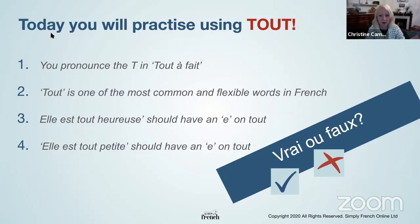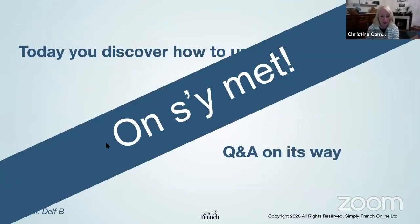Tout is one of the most common and flexible words in French. Number 2, is this true? Number 3, elle est tout heureuse, should have an E on tout. Little apostrophe appeared in there for some reason. Should it be toute heureuse? And number 4, elle est tout petite. Should it be tout or toute petite? Together today, you're going to be looking at tout. So let's get on to this. On s'y met.